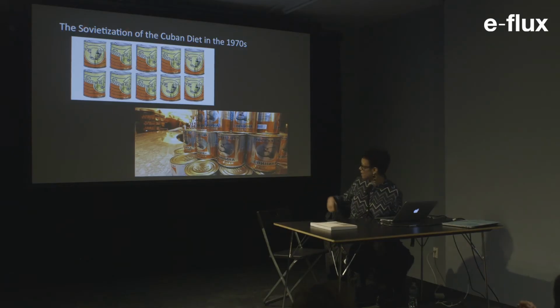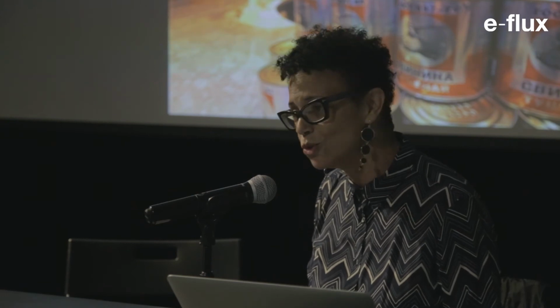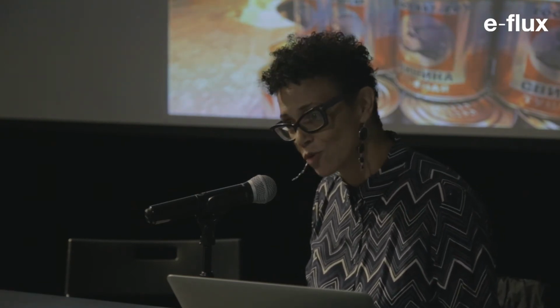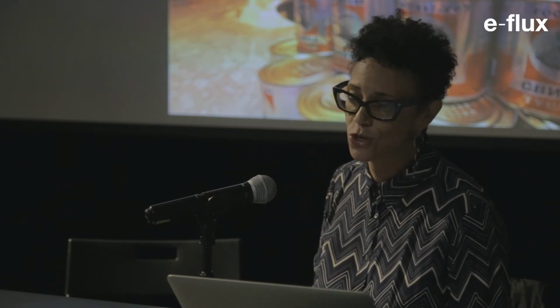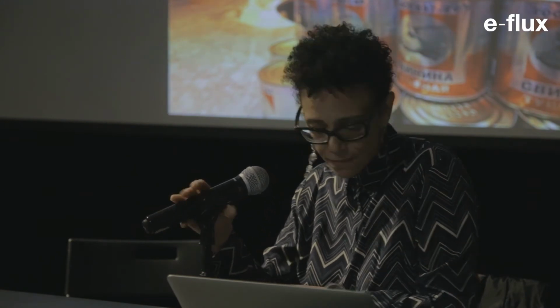The picture on the bottom is actually not a vintage photograph. It's from a store in Miami. The exiles hate the Cuban government, but they miss the old food. So now there are shops in Florida that import food from Russia, so that those Cubans who grew up in the 70s complaining about the Russian food can go buy it and eat it again.